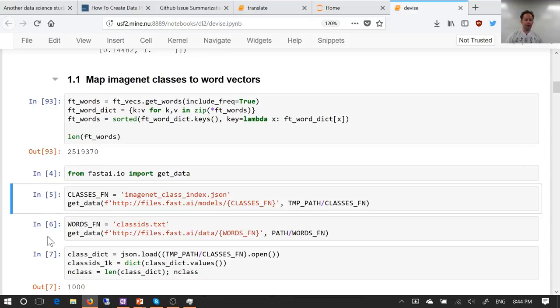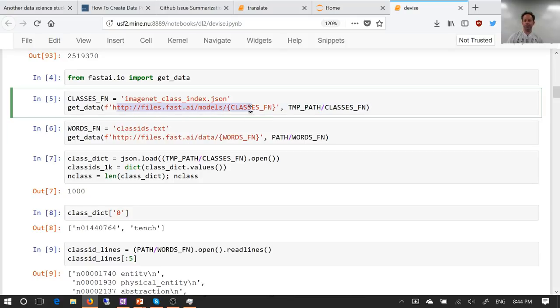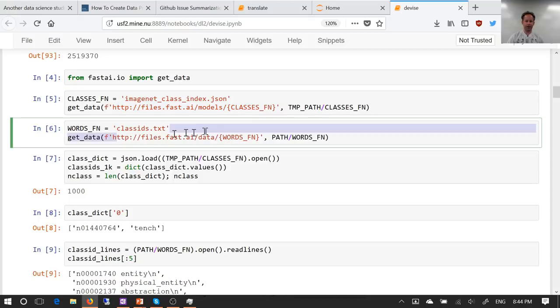And let's also grab a list of all of the nouns in English, which I've made available here as well. Okay. So here are the names of each of the 1,000 ImageNet classes, and here are all of the nouns in English, according to WordNet, which is a popular thing for representing what words are and aren't. So we can now go ahead and load that list of nouns.